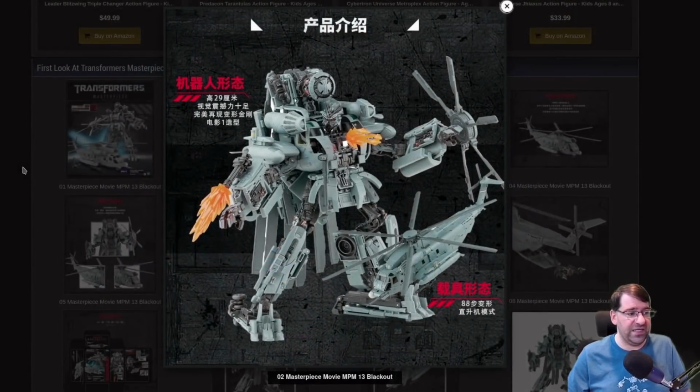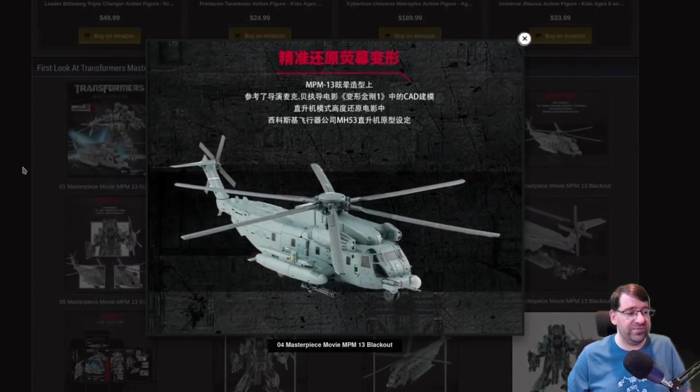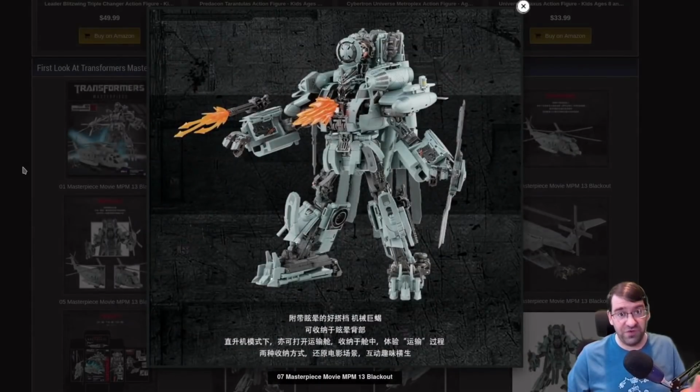It ain't tiny. It's big. It comes with a whole bunch of accessories, guns, effects. I love the helicopter mode. I think that is absolutely beautiful. The robot mode looks very good.